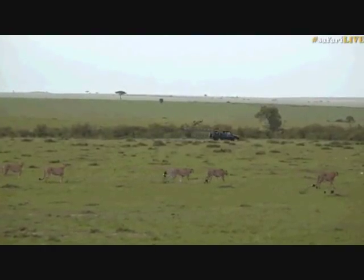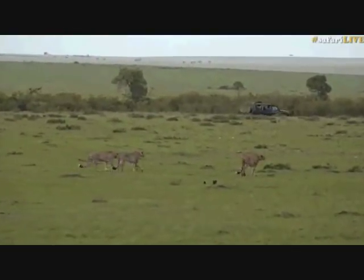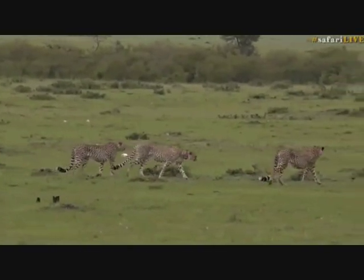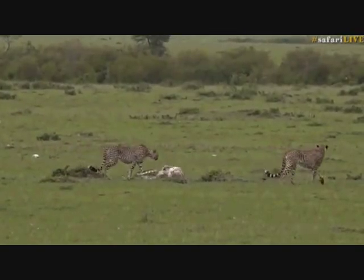This is not your everyday scene. For any of you who may be joining us for the first time, to have five male cheetah together is a spectacle to behold. And even though it has been recorded quite widely throughout Africa, it's not something that happens very often.